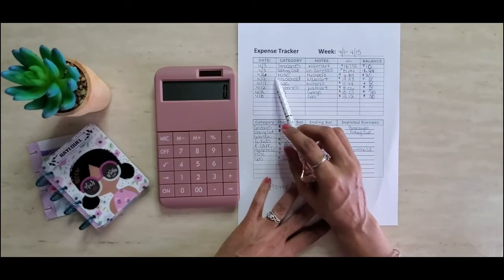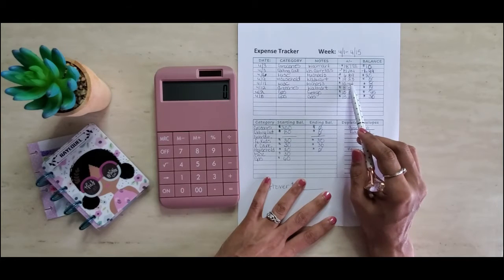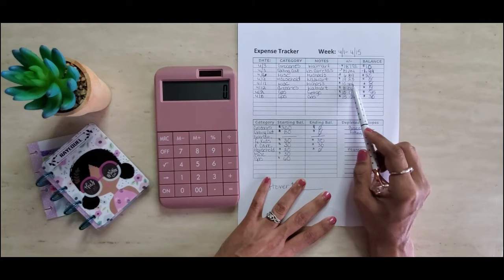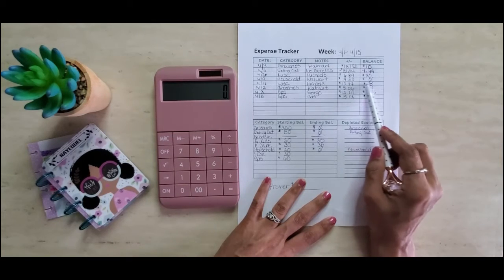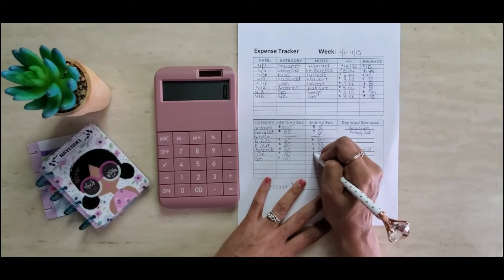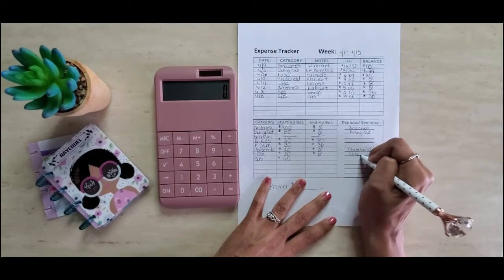Miscellaneous. Let's see, miscellaneous, 20, and then miscellaneous again for $10.44. We round up due to my savings challenges. So that leaves me with 0. So miscellaneous has 0 in it, and that has been depleted.